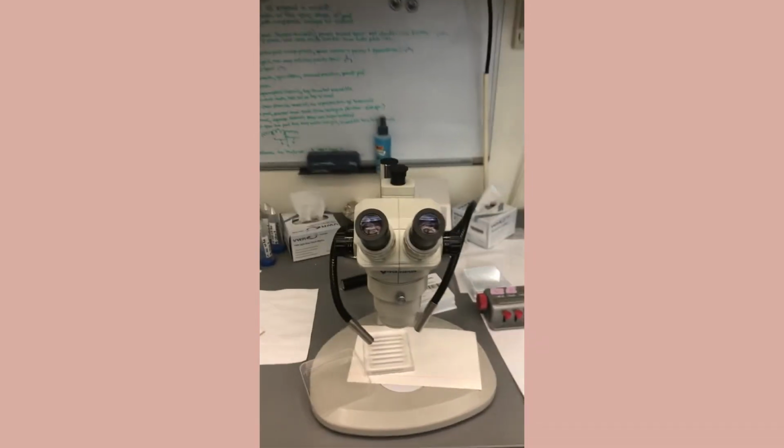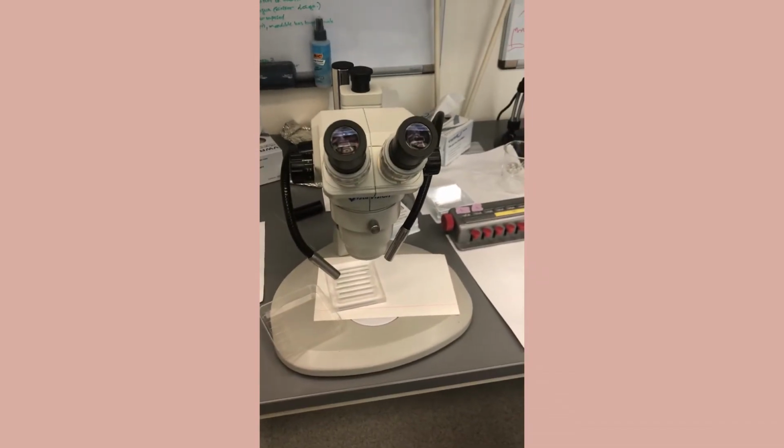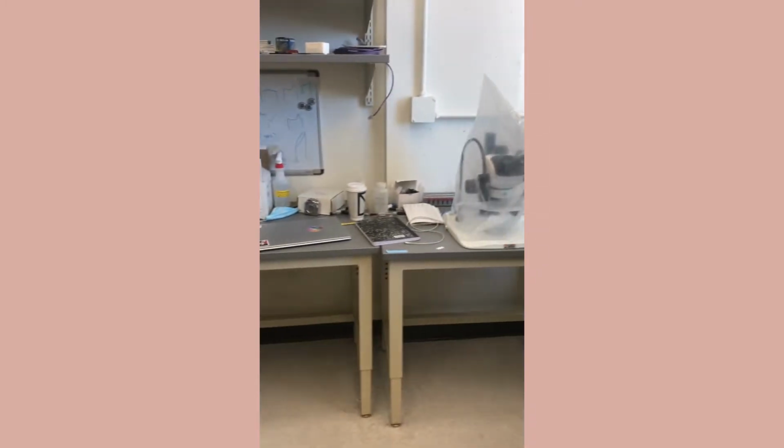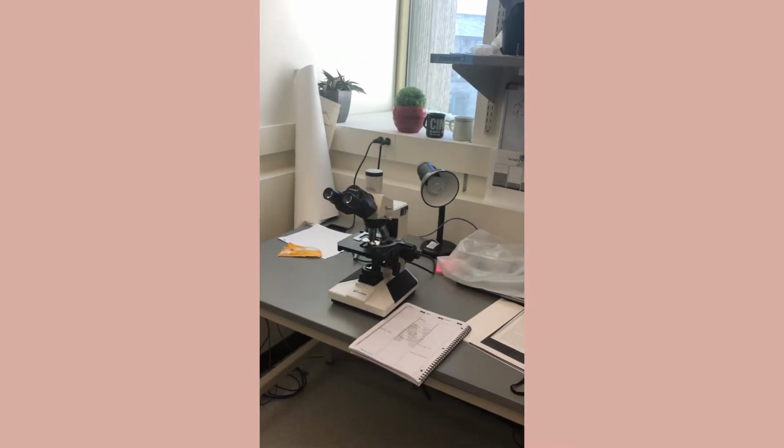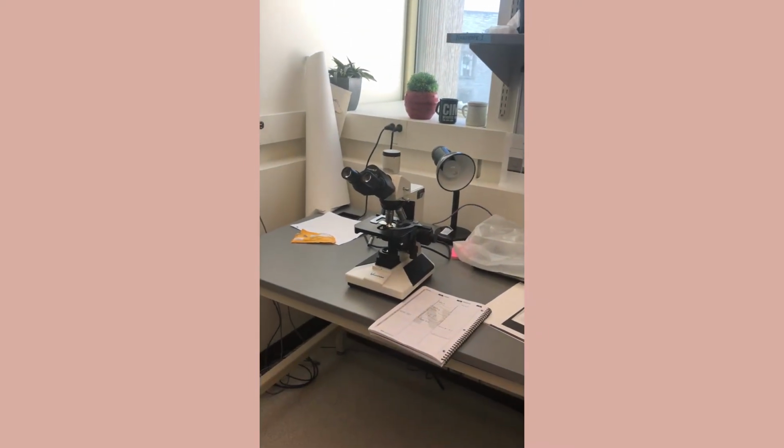This is the microscope used for picking out chironomids, which will later be mounted. And then here's another microscope, same as this one. And then here are all of our supplies. But my main focus is with this beautiful microscope, and it has been my best friend for a few weeks now.